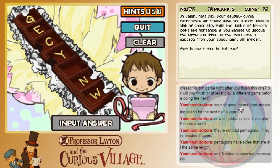Okay, the technophile gadget-loving thing has to be a clue. There's only 2 vowels, potentially, because Y can be a vowel. So if we say new, GCY doesn't really form anything. It can't be new.